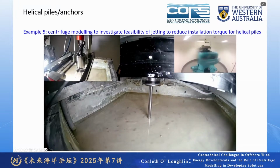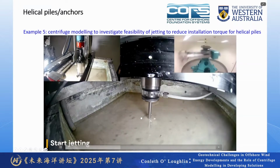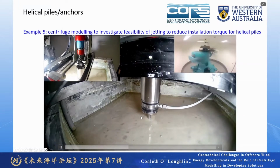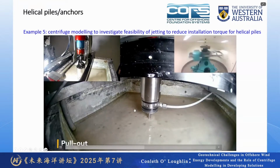Up here, this is the rotary union where the water is being pushed through. And you can just see it here in the bottom as well. So the water is going through the middle of the shaft. We're starting the jetting whilst we're doing the installation. And then when we're finished, we load the anchor and we measure the capacity.